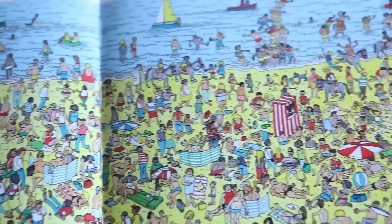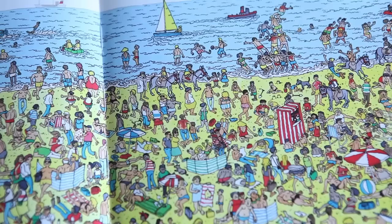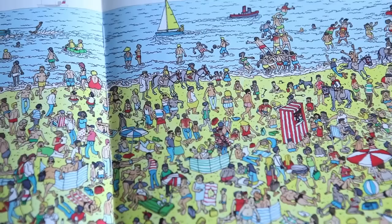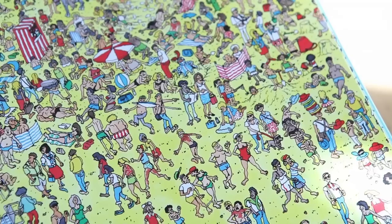And where's this little thief? Over there. I can see it. You see? He's stealing from the child. Never do it. Then we have the dog with sunglasses. I think it's here. Look at him, the dog with the funny sunglasses.